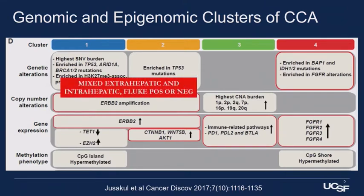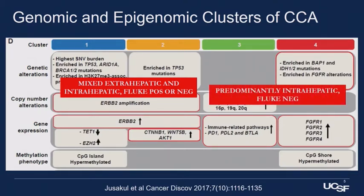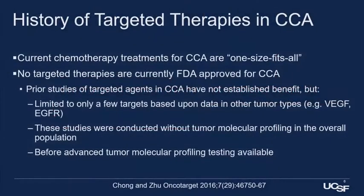And they also saw that these clusters were somewhat related to the location. So clusters 1 and 2 had more extrahepatic and a mixture of intrahepatic and extrahepatic and more likely to have fluke infection, whereas cluster 3 and 4 were mostly intrahepatic without fluke infection or exclusively without flukes. And so again, that's a lot of complex information, but what does it tell us? It tells us that these are very biologically distinct cancers, all within the bile duct.